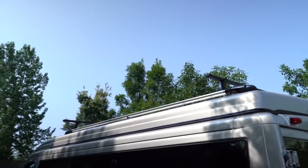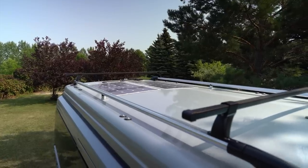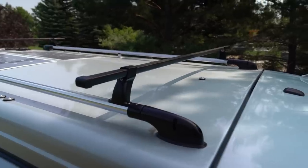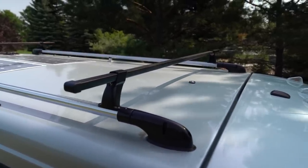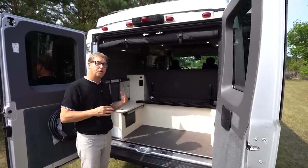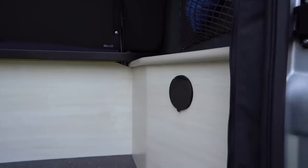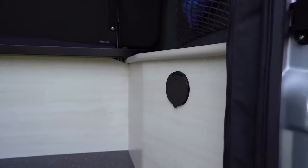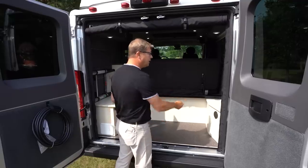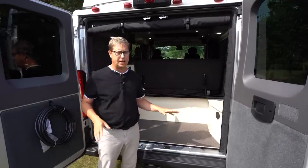optional roof rack. So our roof rack system can hold up to 200 pounds, so it's super convenient if you want to take surfboards or kayaks along. You can strap them down. It's just important to remember that before you pop up your roof, you unload whatever is on the rack. You'll also notice we have a cold water spray port, so you can just plug in your hose, and if you need to rinse anything off, it's handy and convenient right here.